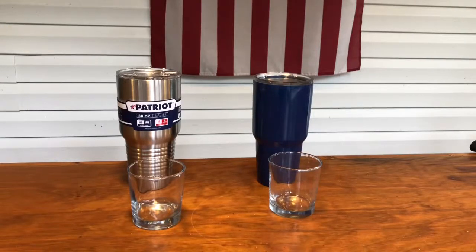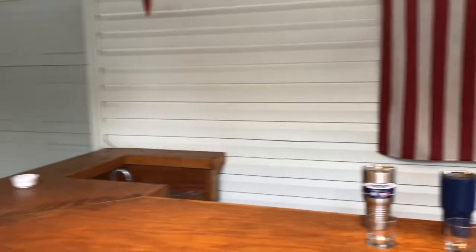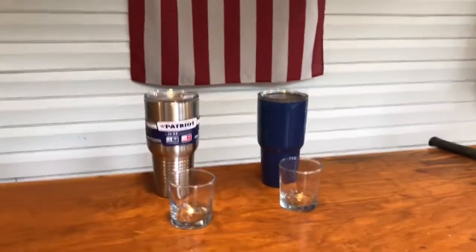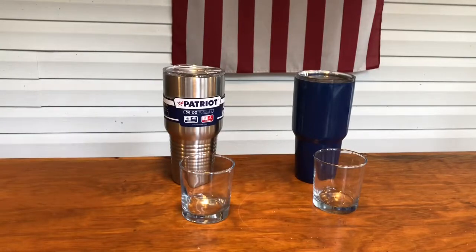Okay, so these babies have been sitting out here for about 8 hours. I will pull away and just show you my little scene back here. It's my little outdoor bar, pretty much in the shade. But it was about 85 degrees today. Yeah, they're sitting in the shade, but it's still been pretty warm out here. Been out here for a good 8 hours.